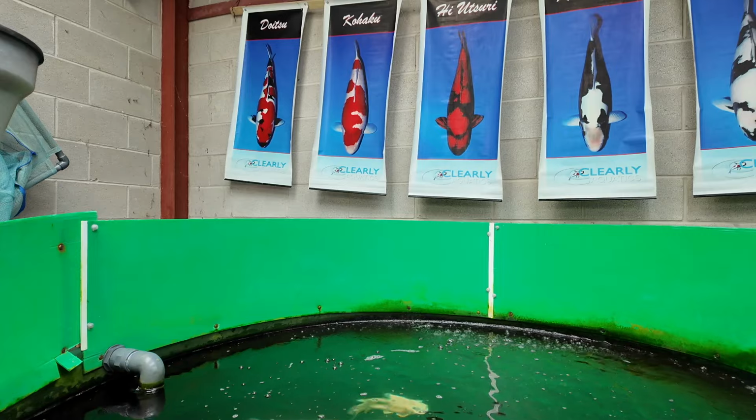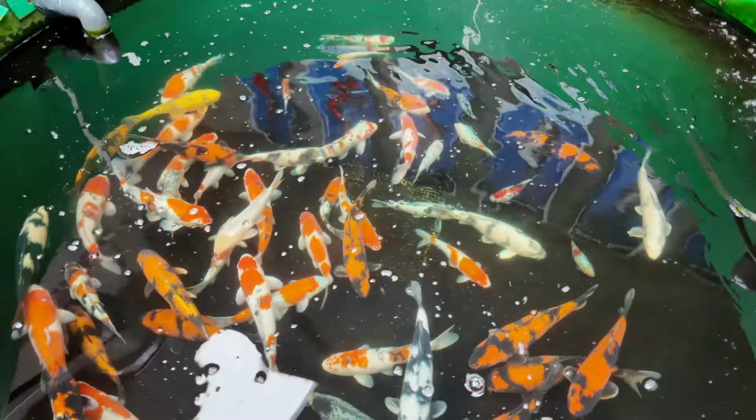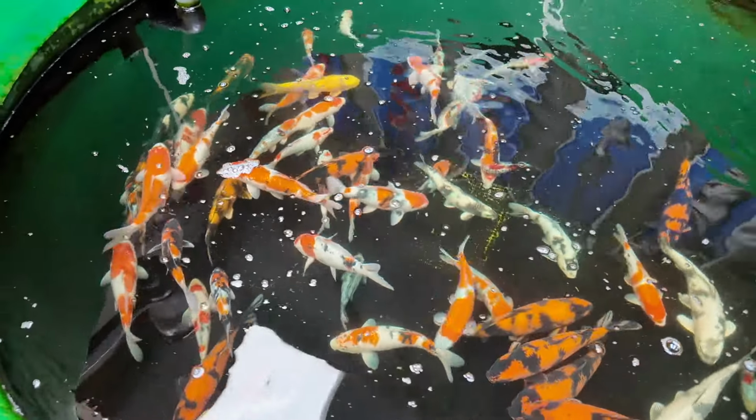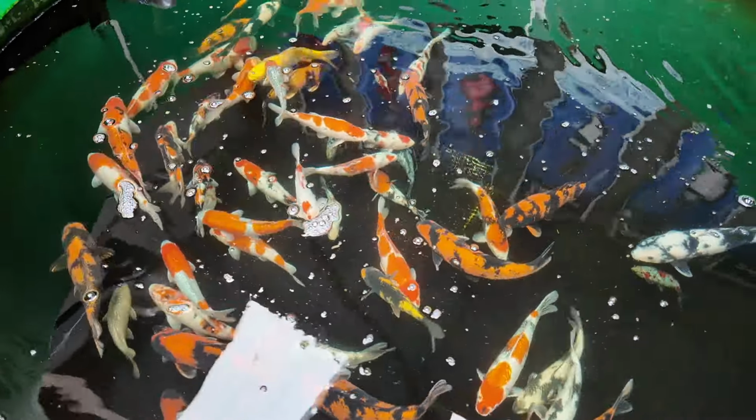The new pond's probably going to look quite packed out. Flick this round. Give these guys a day or two with no food just to let them get settled in.